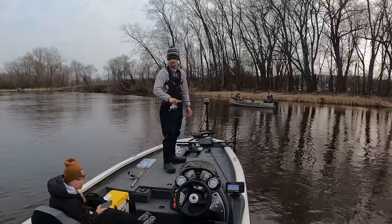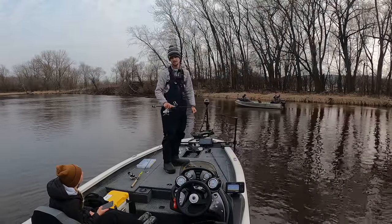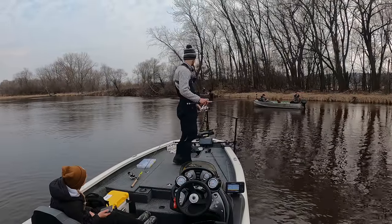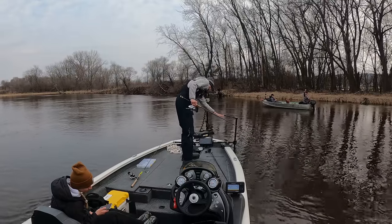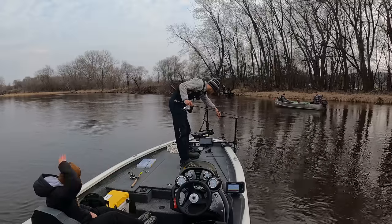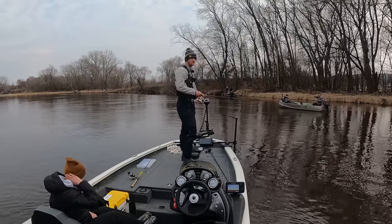I'm considering trying two jigs and let them both sit on bottom. See if I could double up that way. If they're both on bottom, they can both drag right past the fish. But if one's a foot off bottom, they might not like it as much. I'm kind of considering there's a huge school of perch right in front of us, 20 feet sitting in 5.5 feet of water. Should be right here. They're kind of moving a little bit, but they're still following that same seam. Should be right where I cast my bait.